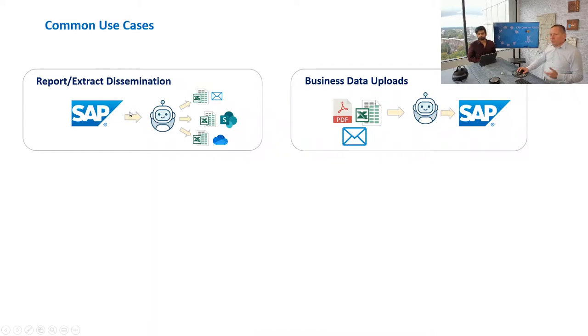Let's go through some of the common use cases. I mean, we could be here all day talking about all of the ones that we've done, but take us through it. If you see the first one, that's the report extract dissemination. For all common extracts, any kind of business function can be automated. For example, sales orders, open POs, service orders, the data can be saved to Excel sheets or SQL DBs, and it can automatically send emails at the end of the day. So basically all reporting can be done.